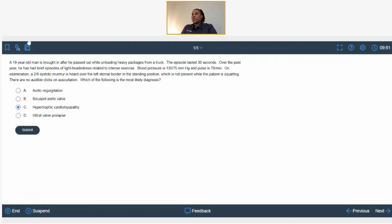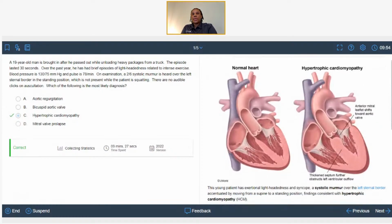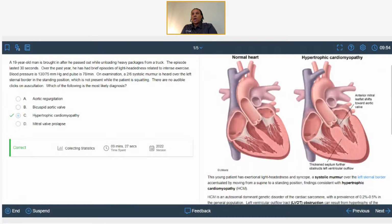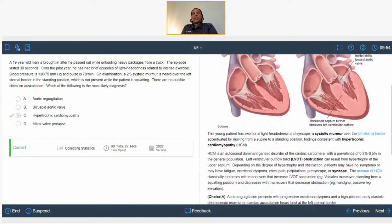So the answer to this question is C, hypertrophic cardiomyopathy. So we'll come back to this image at the top in just a second. This young patient has exertional lightheadedness and syncope, a systolic murmur over the left sternal border, accentuated by moving from a supine to a standing position, which are findings consistent with hypertrophic cardiomyopathy.